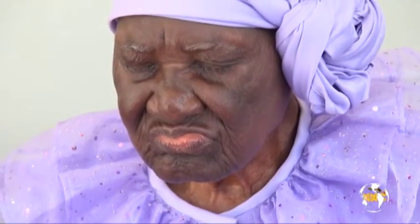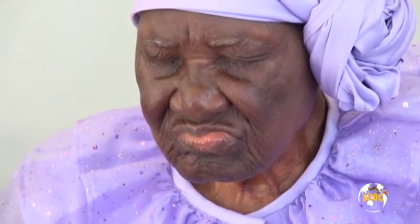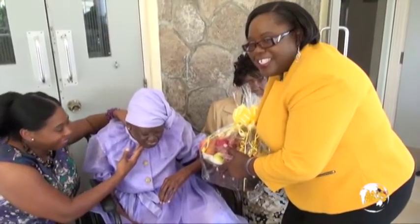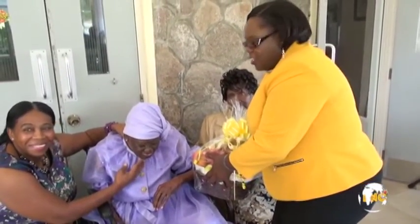Cillian Martin Powell celebrated her 104th birthday today, making her the eldest senior citizen on the island. The celebratory program for Powell took place earlier today at the Flamboyant Nursing Home. Among the family and friends present was Junior Minister in the Ministry of Social Development, the Honorable Hazel Brandy Williams.